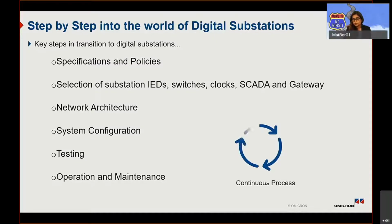But also remember that while you go through this step by step into the world of digital substations, this is not just a one-time process. It's not just that you deploy one digital substation and that's done. It's a continuous process. So as you do more, you will learn more, and each of those steps will get optimized and improved with practice.